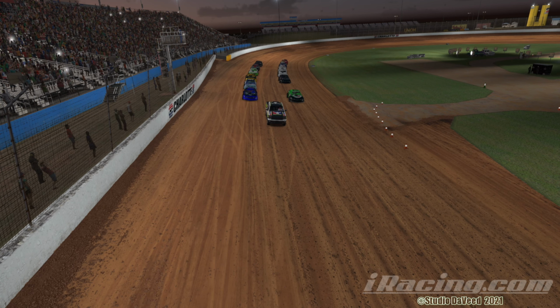Second time on the dirt this week. Did the trucks at Knoxville. That was like driving on ice. Thought, hey, let's see what the dirt street stocks are doing. They're at Charlotte, the dirt track at Charlotte. And I like this track. Get around here decent in the middle, not so much in the low, but I'm kind of figuring that out.